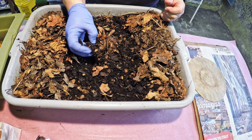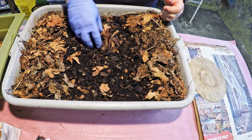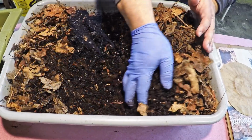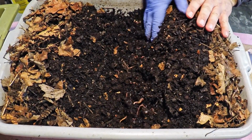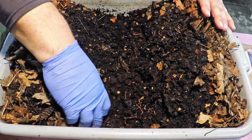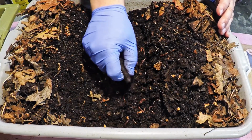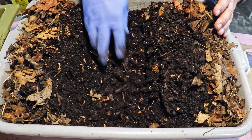Here we have a little chunk of corn cob, which is tiny already. It's just been reduced to nothing. It's taken months for this corn to break down, but it eventually gets eaten up. Okay, so I can't remember what I fed with last time, but whatever it was, it's been reduced to small little bits and pieces of stuff. Oops. Let's go fetch that piece of wood.